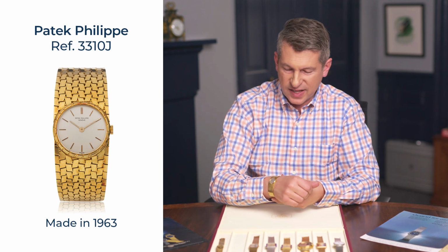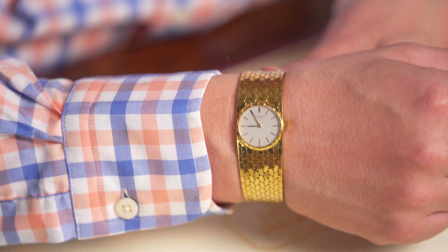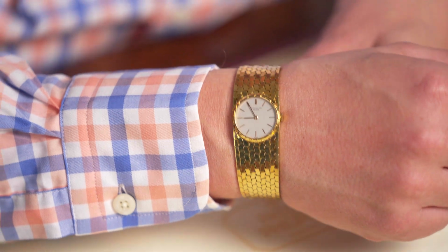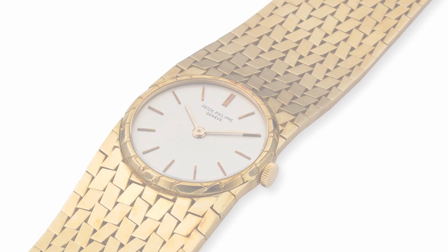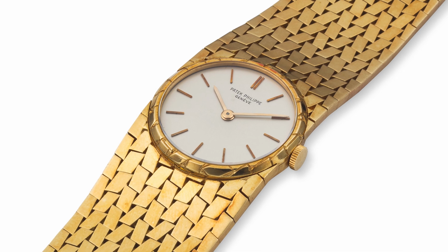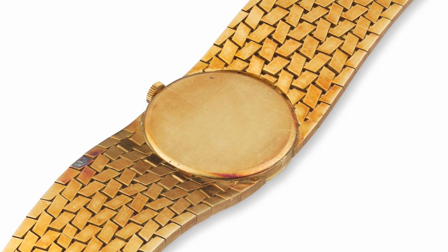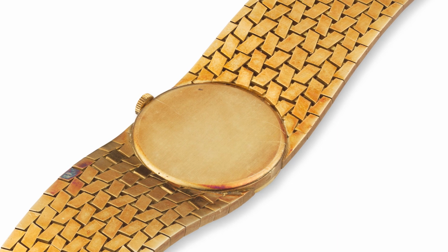Next, I'd like to show you a reference 3310 from 1963. And you can see, like the last watch, that it's this architectural look with the mesh bracelet. It's a watch, but it's also jewelry. It's a bangle in a way, but it has a function. It tells the time. And the way that the watch case just melds perfectly into the mesh bracelet is something that is just all 1960s design at its finest.